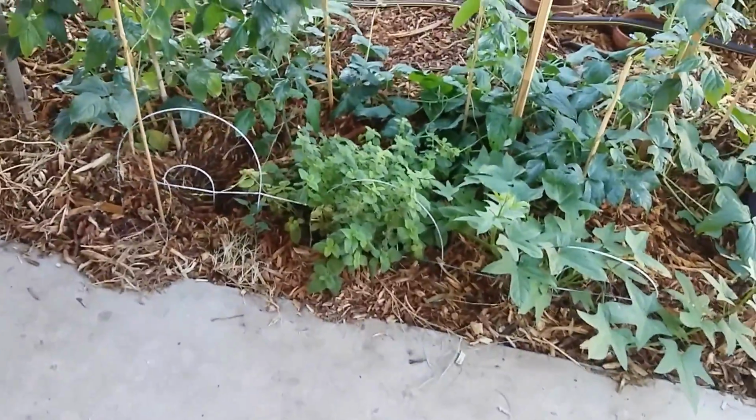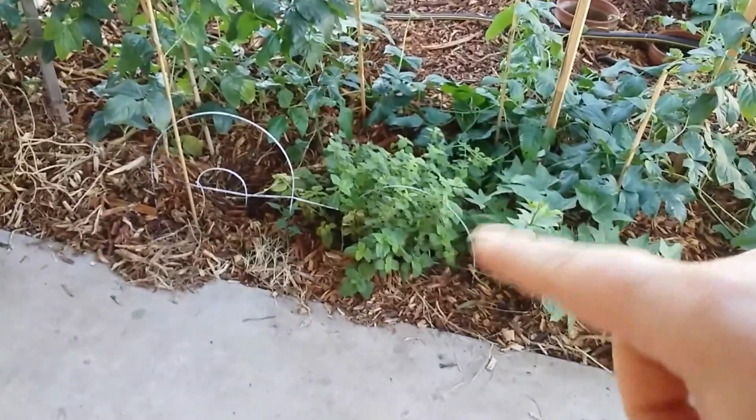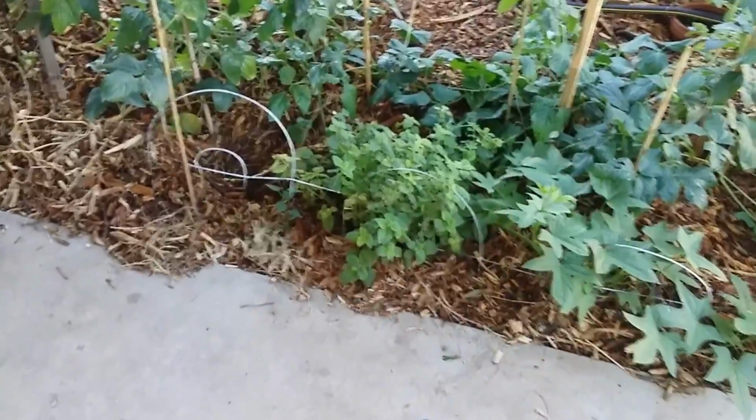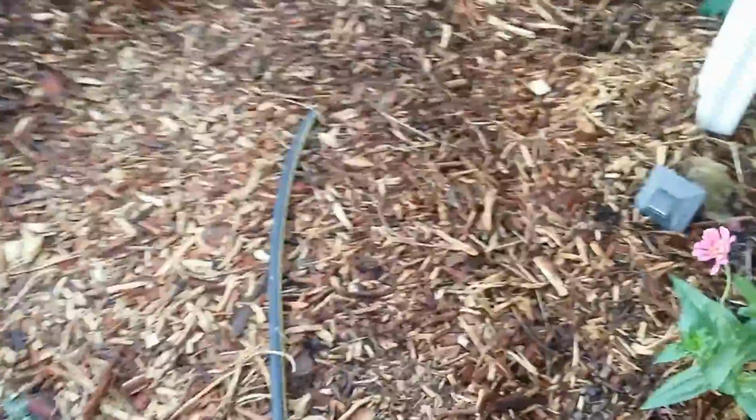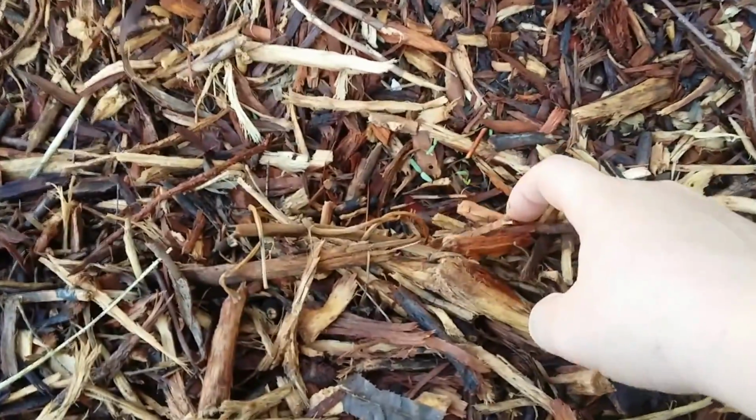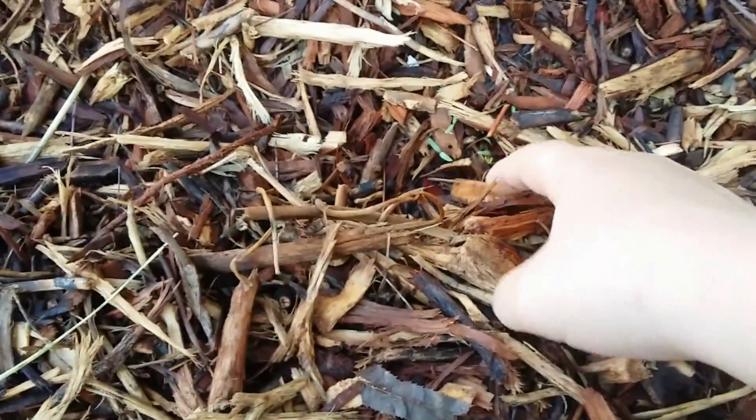And that's lemon balm right there. It just keeps getting bigger. All the wood chips. Ooh, okay. So there's herbs in this, right? And flowers and tra-la-la. But then yesterday, I was looking in here. Look at the little babies.